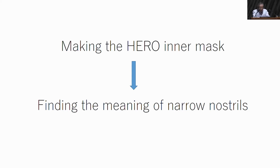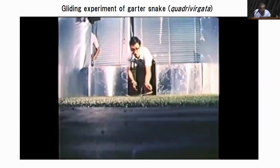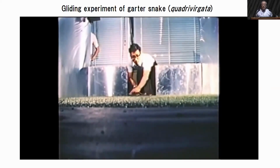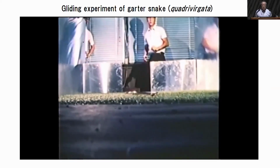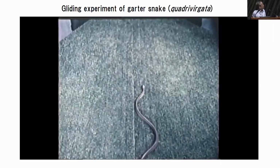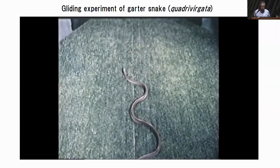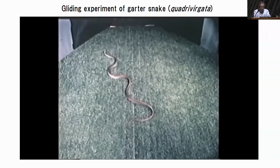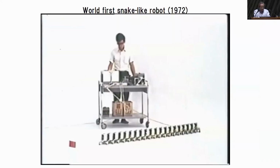So making, it's a very simple making, but that leads to our scientific solutions, scientific discoveries. Well, this one is my first study when I was in Tokyo Tech. I bought a real snake and let it move on artificial lawn. And after that, I decided to make a snake-like robot.